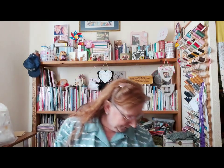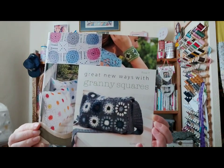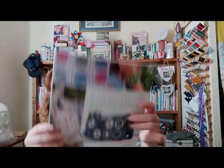As you can see, I have a library behind me. I love books, absolutely love books. And I had a flick through the crochet section that I've got, and I thought, we'll give it a go with this one. So I came across this book. To be honest with you, I can't even remember buying it, but I did because I've still got the price on the back. It's called Great New Ways with Granny Squares, and it is from Search Press, I will say.